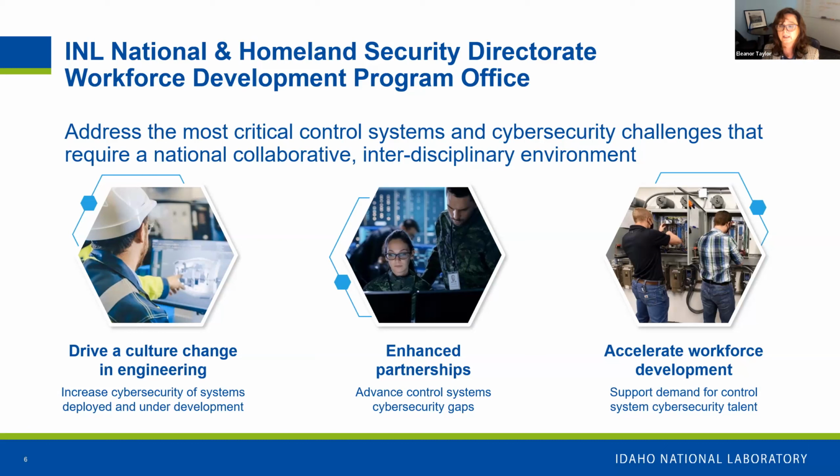And so what we're trying to do is drive a cultural change in engineering. That's a lot of what we'll talk about today. The enhanced partnerships, NCyTE is a great example of all different schools coming together to work towards this. And this is a perfect example of that. And obviously accelerating workforce development. And when we talk about this, it's everything's on the table. This is check the box above all strategies.